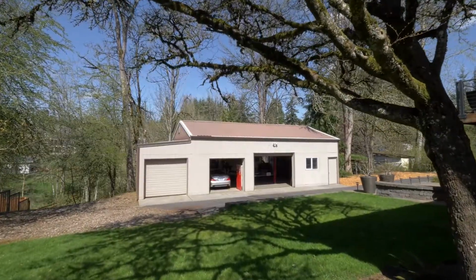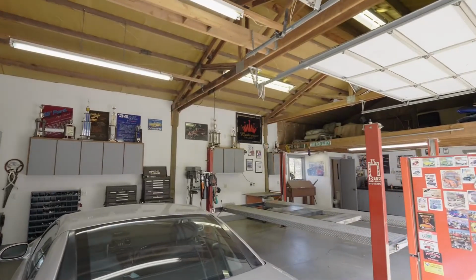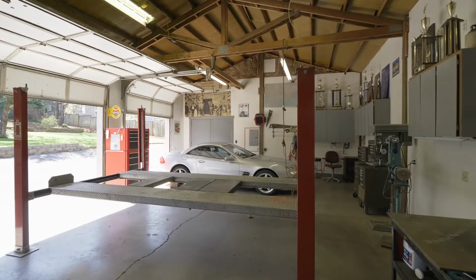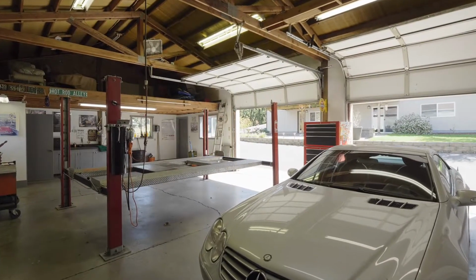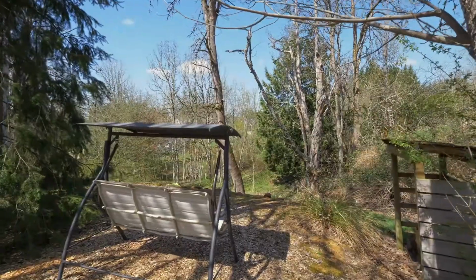The 3-bay garage and workshop with its own bathroom is perfect for the car enthusiast or for all of your hobbies. Or relax and reflect by the trees while looking out to the green space.